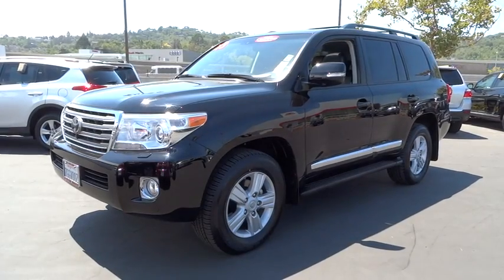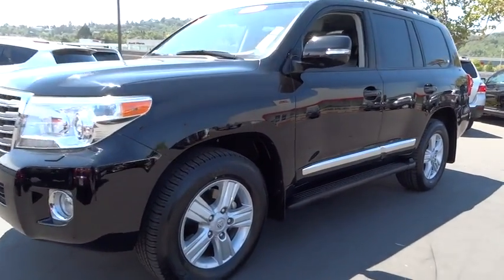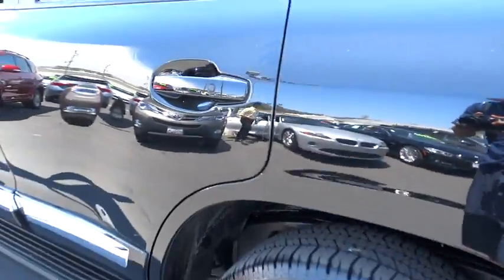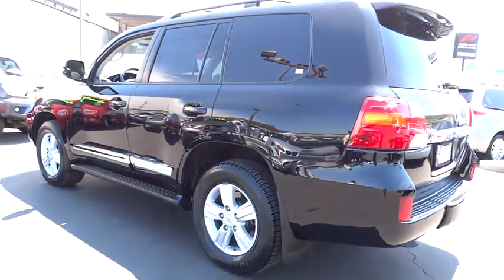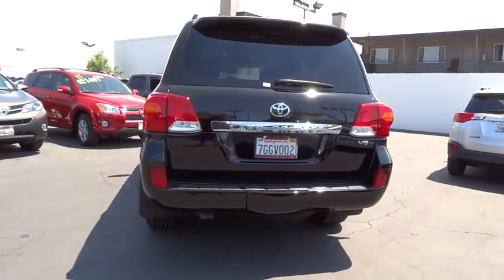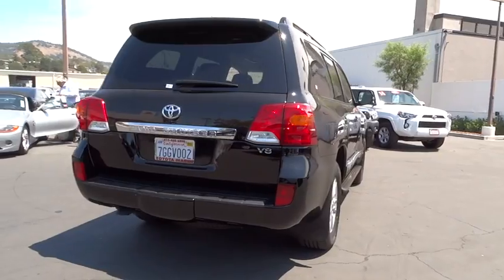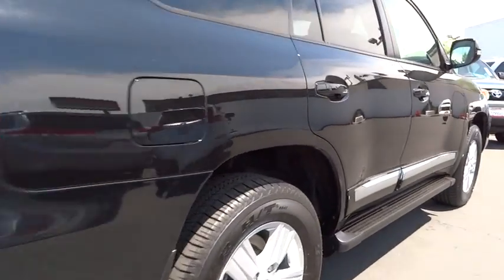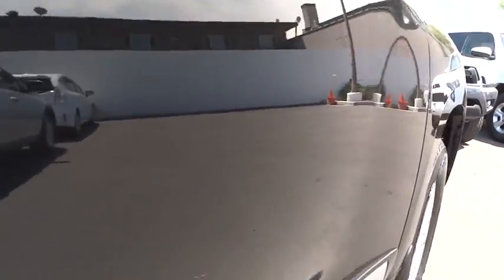The 2013 Land Cruiser. The Toyota Land Cruiser is packed to the gills with luxurious features, yet retains the off-road prowess and rugged, durable nature it's known for. The Land Cruiser's power comes exclusively from a 5.7-liter V8 that churns out 381 horsepower and 401 pound-feet of torque. This vehicle has less than 15,000 miles.